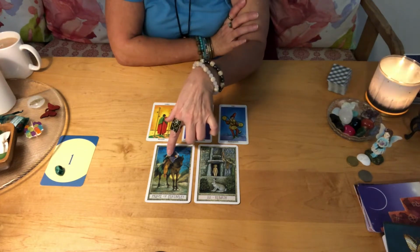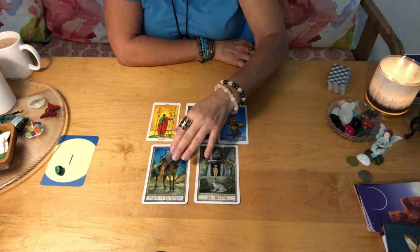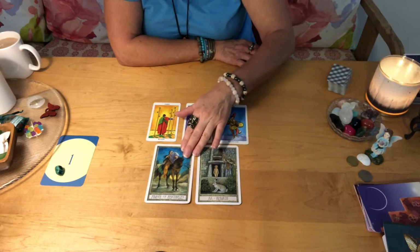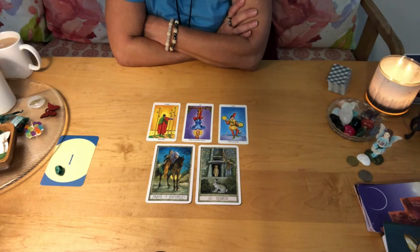The Princes in this Druid Craft Tarot would equate to the Knights in Rider-Waite. So again, you get a little different messages with these cards, so that's why I chose to use them, to add a little bit to the message.